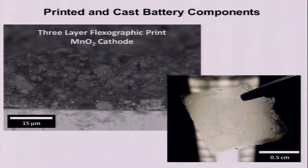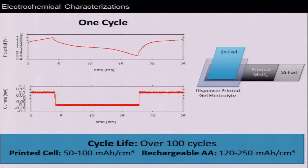And there's a slide of a manganese dioxide that was printed. It was actually printed in 3 layers, and it looks fine. That's what it should look like. Over on the right, there's a print of a piece of the electrolyte. Remember, this is a gel polymer. This, I think, was made in the dispenser printer.